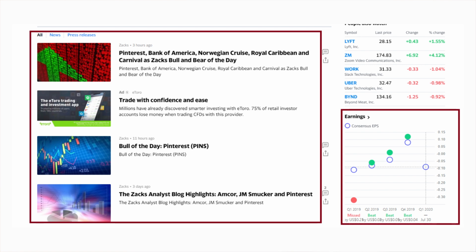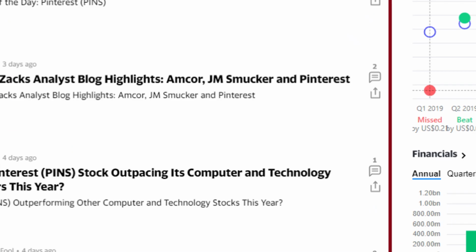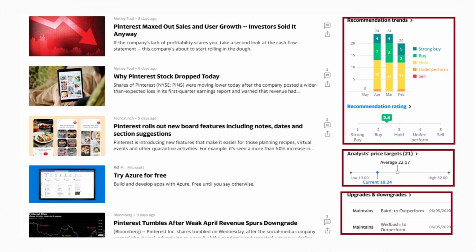I tend to use Simply Wall Street a little bit more than this one, so I'll talk about that in a second. Same again, financials: you'll be able to see if revenue is increasing, and if earnings are increasing. You'll also have recommendations from analysts, so you'll be able to see what a lot of analysts are thinking about it, which is really cool. And you also get the upgrades and downgrades from a lot of analysts as well, which is interesting to see what they're looking at.